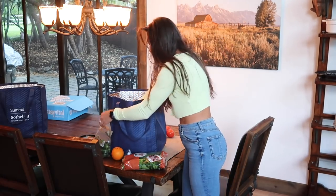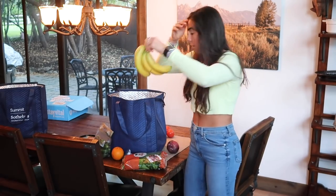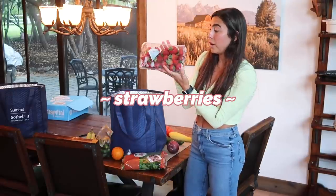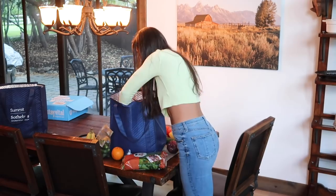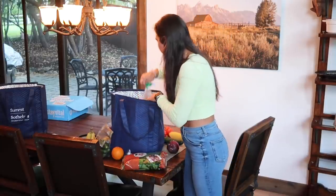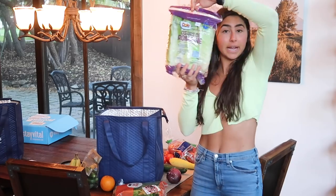Some mini cucumbers. I have a red onion, some bananas. I only got a few because none of them were ripe. I got a zucchini and a yellow squash. I have a big thing of strawberries. I usually get the small one, but I think I go through enough of them now to be able to get through this without them going bad. I have some bell peppers, which I'll probably make with onions and either turkey burgers or turkey sausage. I have a big thing of gala apples and a head of romaine lettuce.